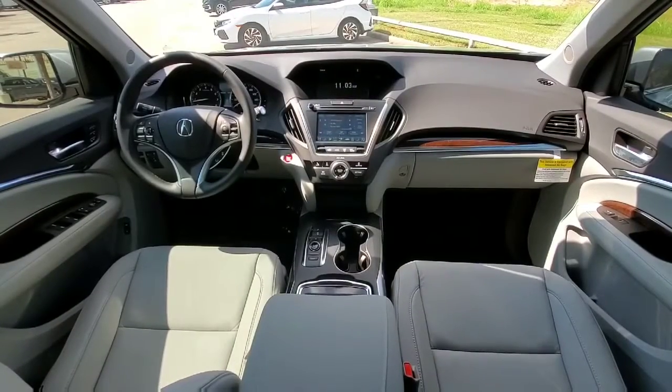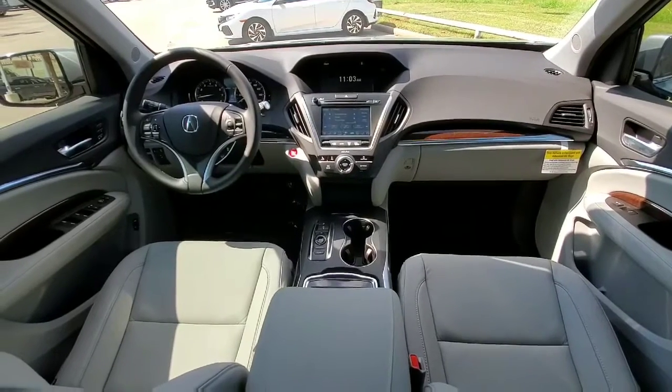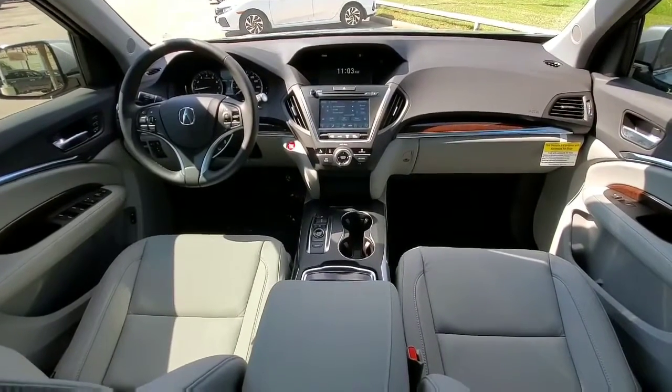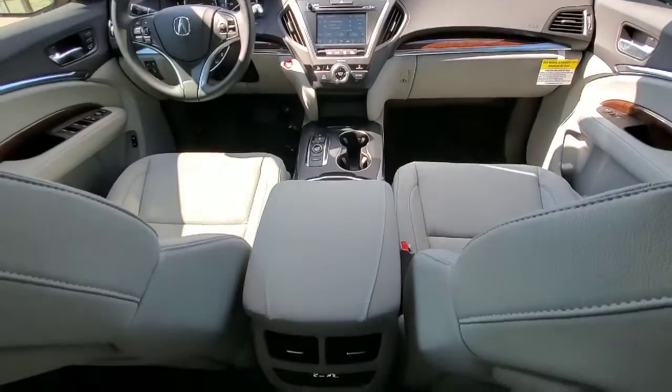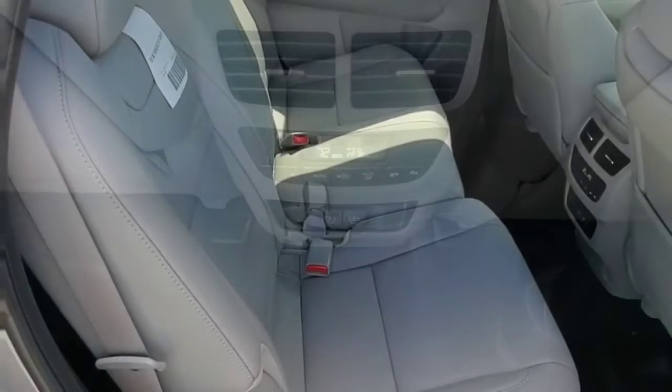The 2020 Acura MDX comes with a touch infotainment system, an ultra smooth 9-speed push button transmission, 3-zone climate control, and USBs located all throughout the vehicle.